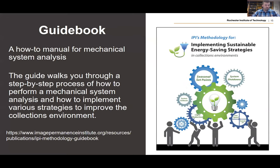There's a little more of this information in the guidebook. It's a manual that IPI published a few years ago, a step-by-step walkthrough on how to perform a mechanical system analysis. The way I like to describe it is it's almost a choose-your-own-adventure for energy system analysis. You can go through and identify how your space looks, how your collection looks, and define which of the several energy saving strategies in there may work or fit your institution. That is available at the link, and Kelly will send out the link to everyone so you have it.